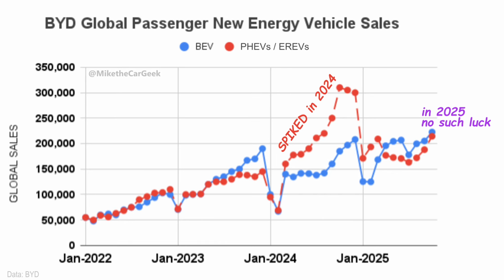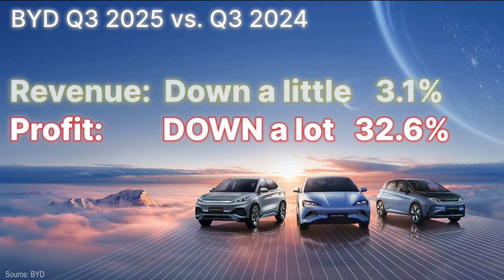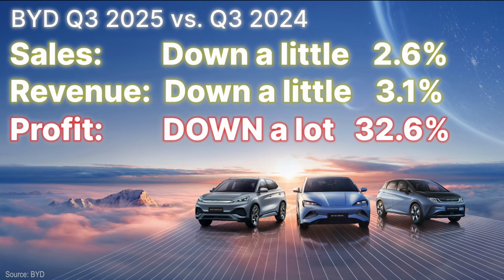This year, however, BYD has had to manage their desire to show continued sales growth with profitability. So revenue took a small hit, down 3.1% year over year, the first such decline for BYD in more than 5 years. But profitability took a pounding. They've taken a huge bite out of their profit margins to keep sales close to last year.